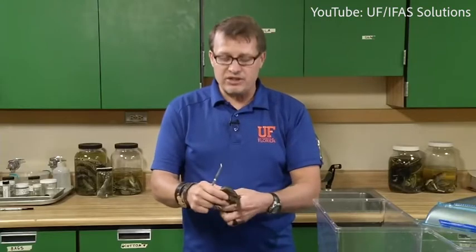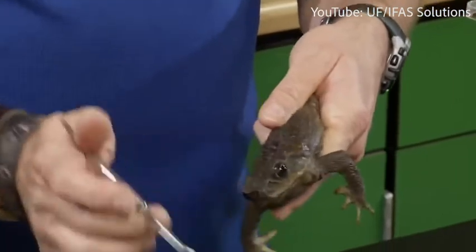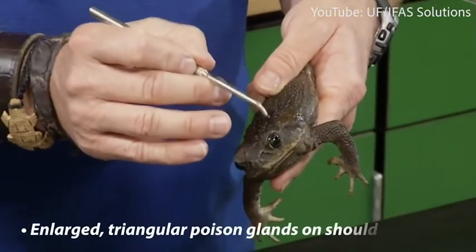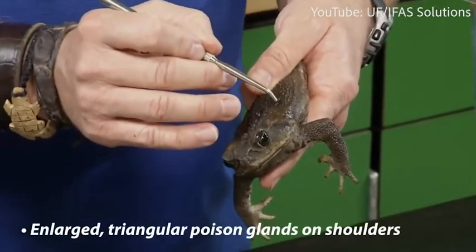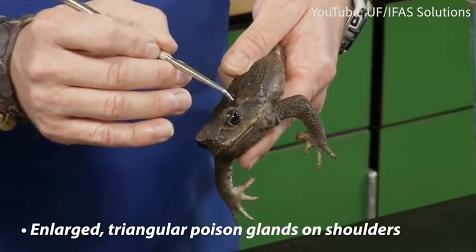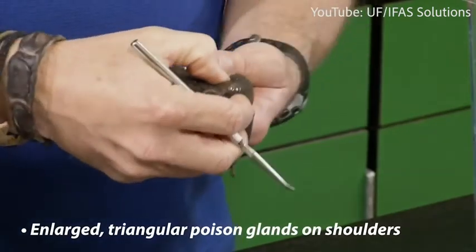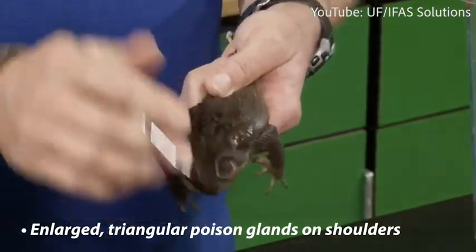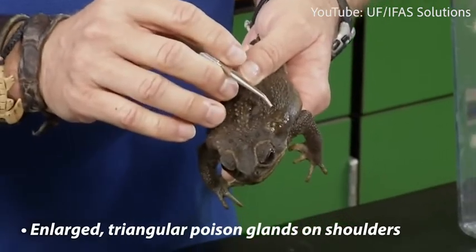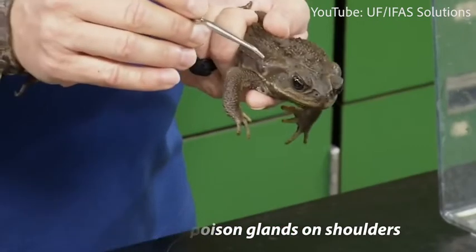Now, some specific features that you want to keep in mind when identifying a cane toad. The first is the poison gland that occurs on the shoulder behind the eye. The poison gland is relatively large in a cane toad, and it's roughly triangular shaped. All right? This is where all the ducts are that have that poison that the cane toads emit that could be lethal to your pet animal should it tangle with it. So an enlarged poison gland on each shoulder.